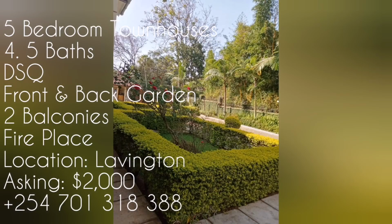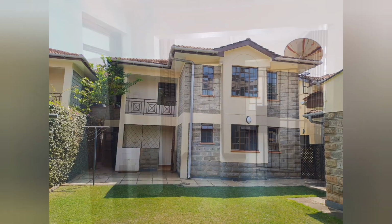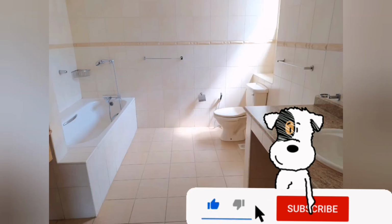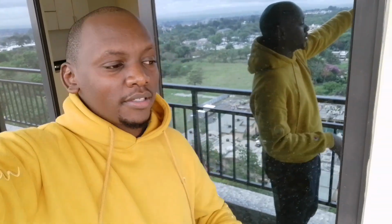Lavington. Now I'm back here at Demi Gardens Apartments along Ngong Road.